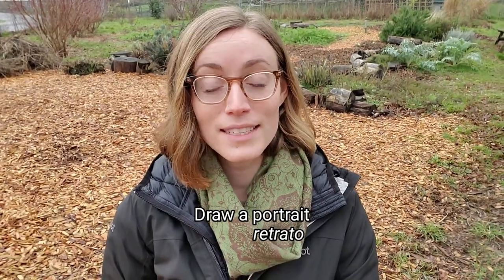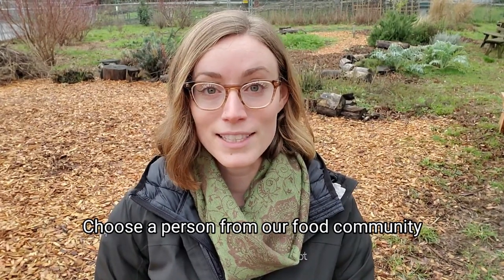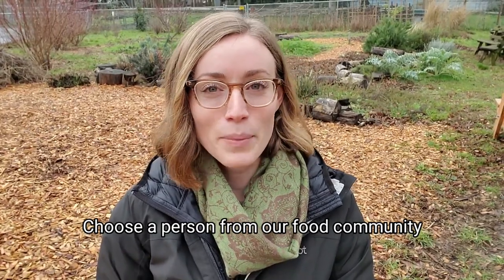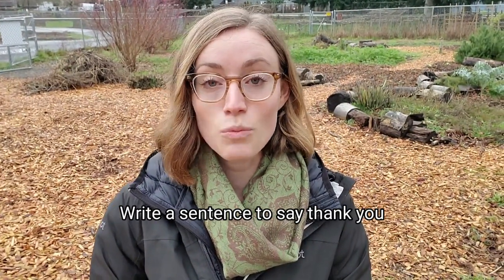For your activity today, you are going to draw a portrait of someone in our food community. A portrait is just a drawing or a picture of someone's face. You get to choose what kind of person you draw. Maybe it's a truck driver, a fisher person, a farmer, somebody who helps bring the food that you eat to your table. I chose to draw a chef because I really like to cook and I get a lot of inspiration from people who make really interesting foods at restaurants. Then you'll write a sentence saying who you chose to draw and why you're thankful for them.